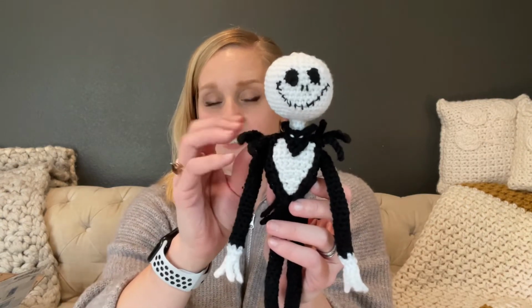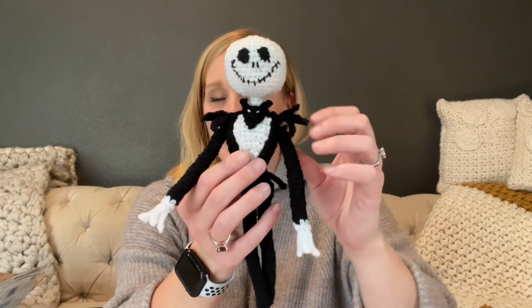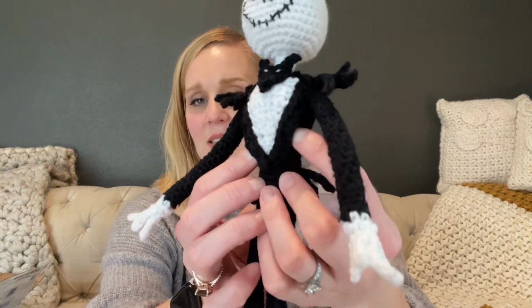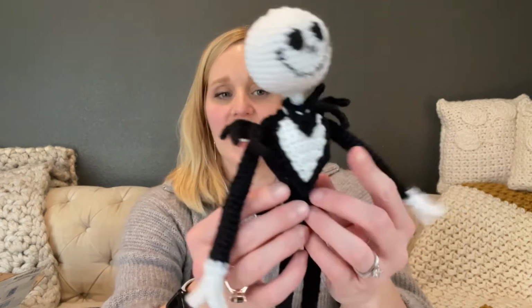All right, and then the last thing I wanted to talk about was the Nightmare Before Christmas set. So I finally finished Jack. So there's my Jack. Got his face, his smile, got the bat here on the front. He's been laying down. Got his things on his collar, got that front part on his jacket. Got the back end done for the back of his suit jacket.